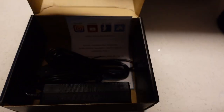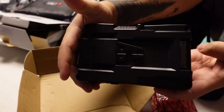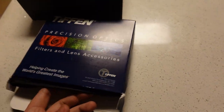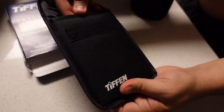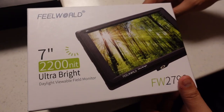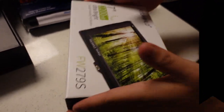So this is a GVM V-mount battery, and you're going to be getting three of them. So we have precision optic filters and lens accessories. I'm just going to show you how it looks, but I actually don't know where it goes. So next we have the daylight viewable field monitor, and I'm going to show you how it looks.